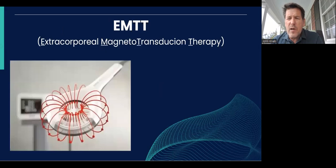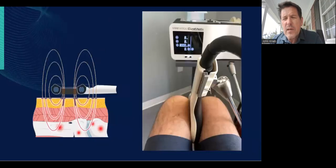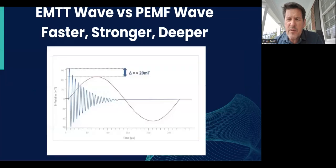EMTT has been in Europe for over 5 years with no serious side effects reported. It uses an electromagnetic field of approximately 0.8 Tesla, with most MRIs being about 1.5 Tesla. It penetrates to a depth of 18 to 20 centimeters, and its predecessor is PEMF, or pulsed electromagnetic field therapy. This is what I call the 2-for-1 special. The magnetic field is present on both sides of the wand, so I'm treating both of my medial knee pathology areas simultaneously. Pulsed electromagnetic field therapy, or PEMF, is EMTT's precursor.